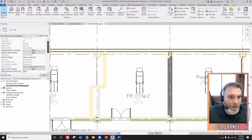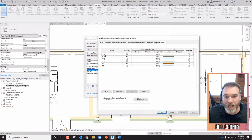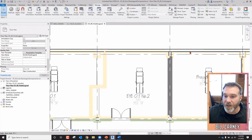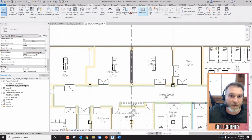It went through and it created view filters based on the walls. So if I go to the filters here, it made a new filter and set the color to it and gave it a thick line with that color matching. So it overrides the lines to look exactly like they look inside of that legend. And so I can make a sheet.